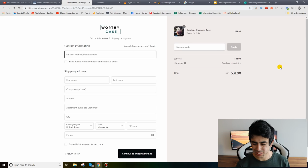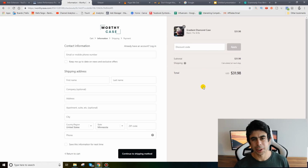I'm not sure if I like this pink color over here. It just doesn't really fit with your store too much, so make sure that you change that. And the black button also doesn't really work that well for your store since you don't have any other black buttons.